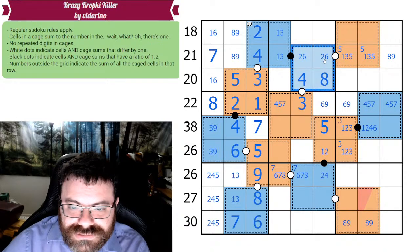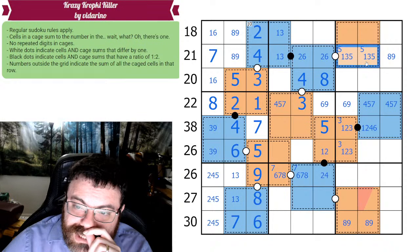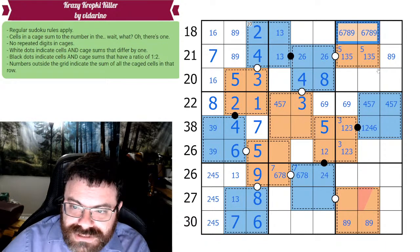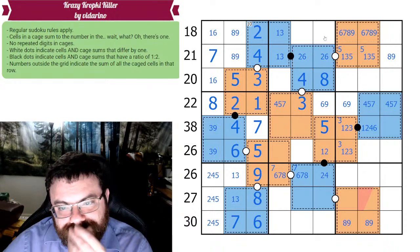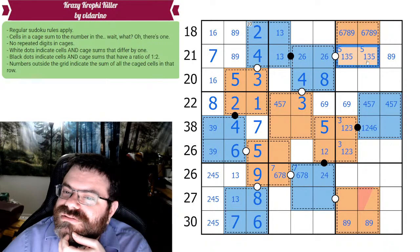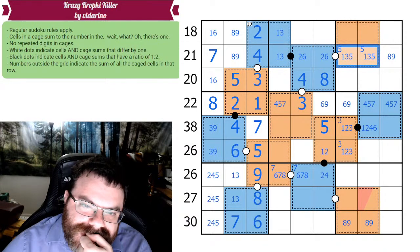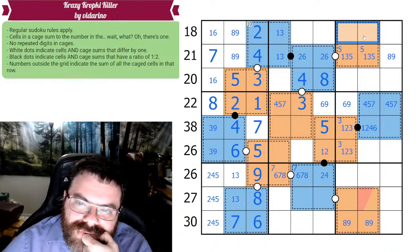So if this is 20, we said this had to be 21 for the sum. So this adds to at most 6. So these need to add to at least 15. So these are from 6, 7, 8, 9. These add to either, hold on, these add to at most 8. Why did I say 6? These add to at least 13. That's not as nice.